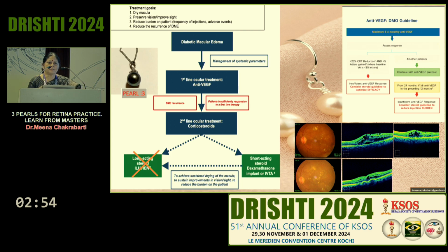Pearl number 3 is the choice of intravitreal injection. The protocol that I follow is that I start with an anti-VEGF, and check the patient's response every 4 weeks. I expect a 20% reduction in the central retinal thickness and at least a 5-line improvement in vision before I call my patient a responder. I follow up the patient every 4 weeks.